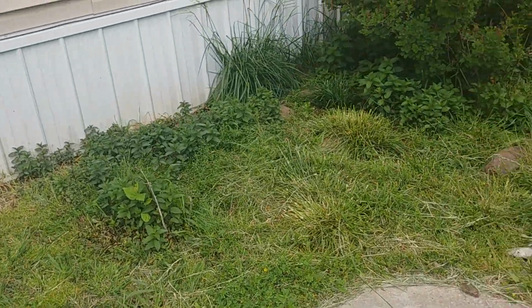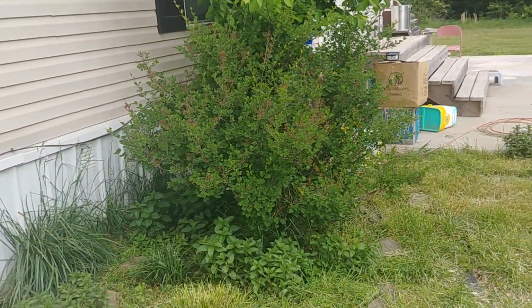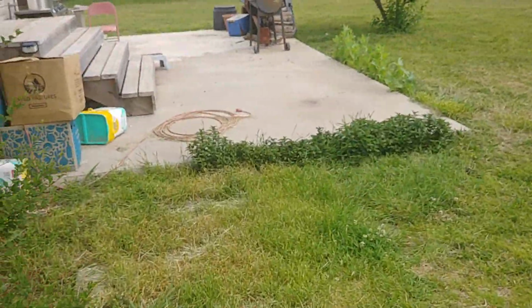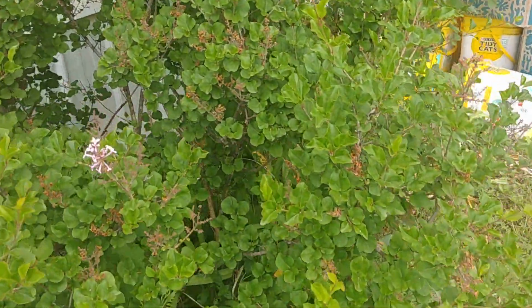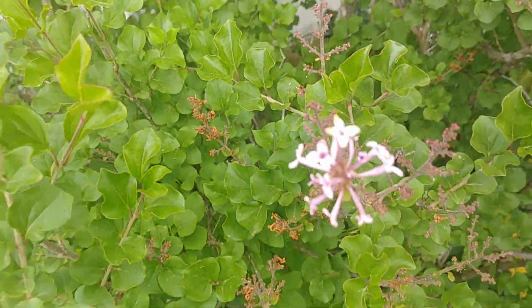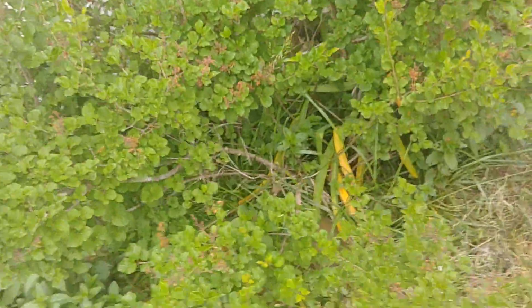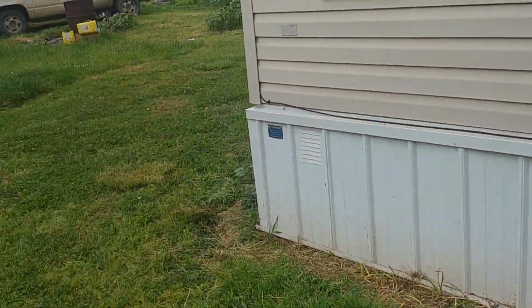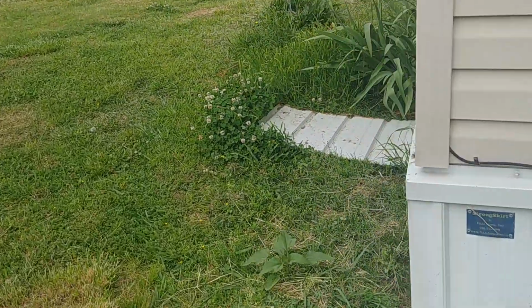The hibiscus is coming back. The lilac was amazing. It smelled so good. Oh, look, another tiny, tiny bloom left. Oh, you could smell it in the house. It's a dwarf lilac. Japanese, I think. Anyway, I have quite a garden this year.